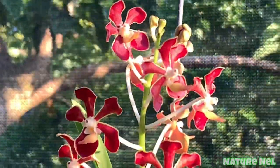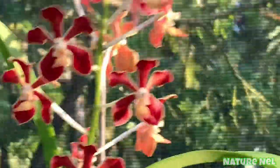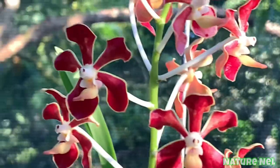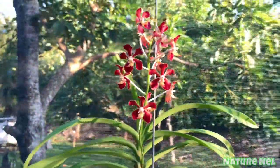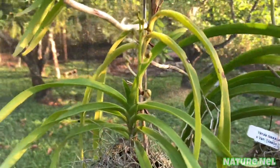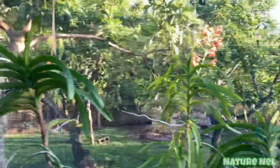I love the fact that they're red in the front, and then, well, you can kind of see it there, they're yellow in the back. So of course, cranberry and yellow. And then look how cute, the little keiki decided he wanted to grow up and give me a second spike. So it's going to be a double spike. This is double spike season. I'm getting a lot of double spikes this season, which I'm happy about.